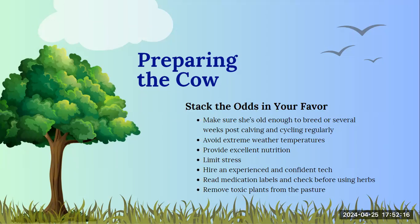Your tech should be keeping it warm somehow. But that's another thing that I've found that can make it a little bit difficult and dicier when you're trying to get a cow bred: it's harder to maintain the correct straw temperature in those cold temps. Make sure you provide excellent nutrition for your cow. If she can't sustain herself, she's going to have a really hard time convincing her body to sustain another life.